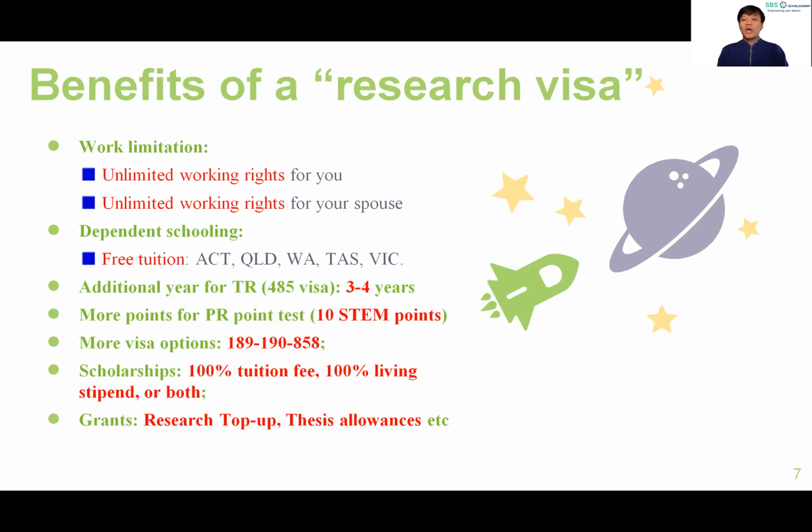The first one, work limitation. Normally, as you know, in Australia, you're allowed to work 40 hours per fortnight. So basically, literally speaking, it's 20 hours a week. But for research, you can work unlimited hours, for you and for your dependent as well. So if you come to Australia to do research with your spouse, both of you are allowed to work unlimited hours. And dependent schooling.